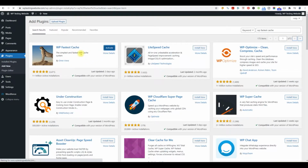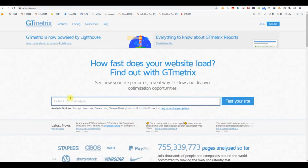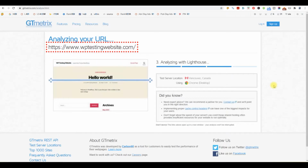Okay, we'll activate it. Before we do anything with it, I want to show you how fast the site's loading up right now, okay? So we'll just enter the URL right there, and we'll let the GT metrics let us know how fast things are loading before we add the plugin and set all the features. But this will literally take you less than a minute to do all this stuff. I'm just showing you in detail, okay? So here we go. We're going to see what it says here in just a sec.